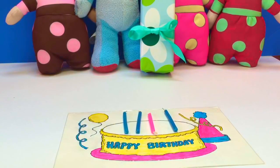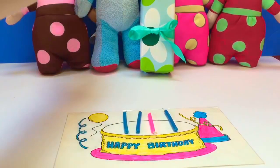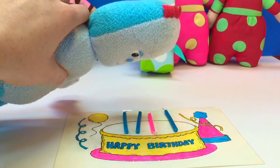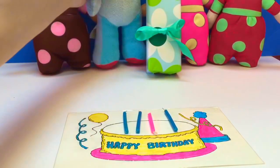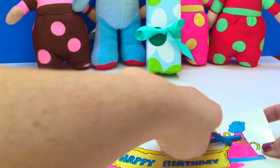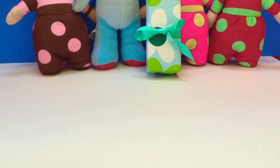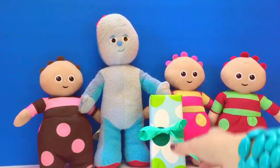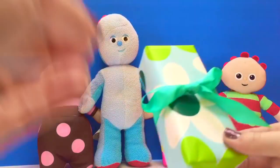What a yummy looking cake. Blow out your candles, Iggle Piggle. Very good, Iggle Piggle. Now it's time for Iggle Piggle to open his gift. The Tombliboos have got Iggle Piggle something very special.